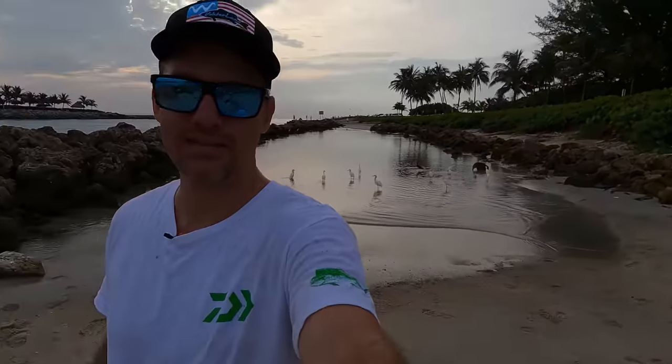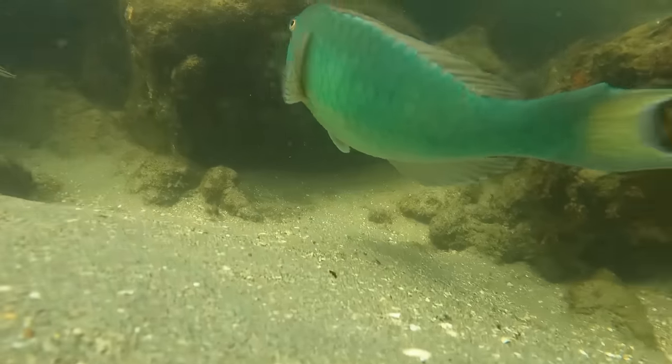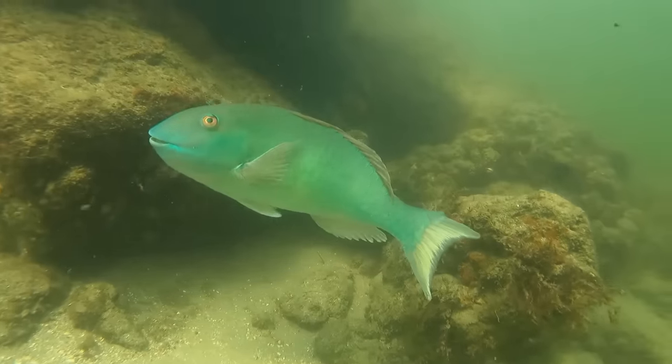Just come, relax. This is a park, so if you're in the Jupiter area and you just want to come relax, hang out with your family, there's a huge swimming area that's crystal clear. You can snorkel, hang out, check out all the cool marine life down there.